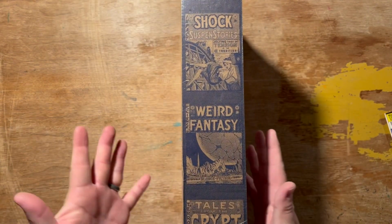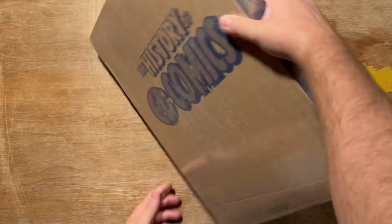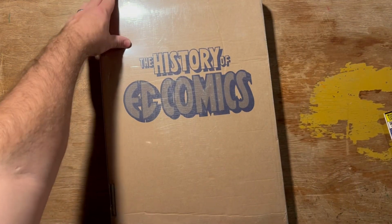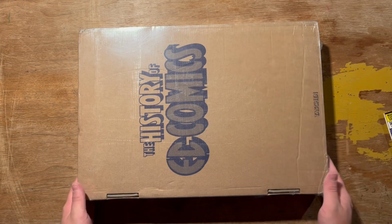I will show off the box though. It does kind of mirror what the book looks like underneath, just in a more two-toned look. It's not really black and white. It's got a bluish tone to it. But it is really cool. They are really cool boxes.